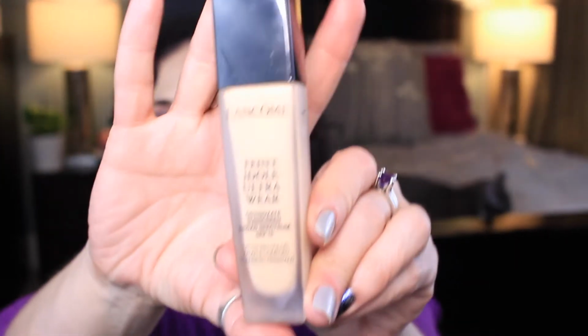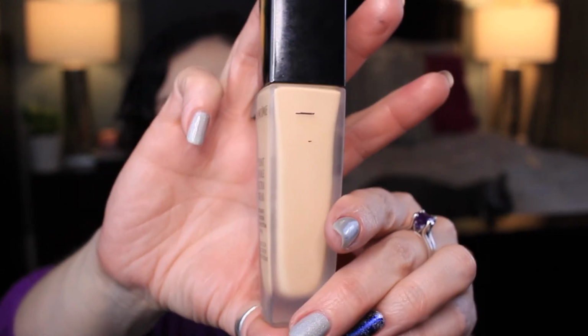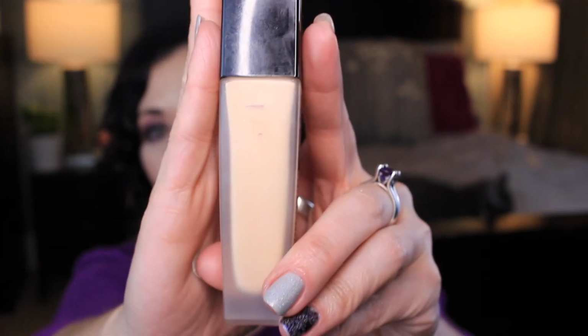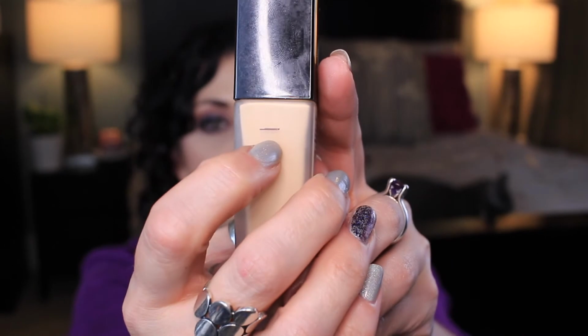So the product that I chose for that was foundation. I selected this Lancome Tint Idol Ultra Wear Foundation in the shade 140 Ivory, neutral. And I really do like this foundation. So that is where I am now. You can see this line here is where I am.